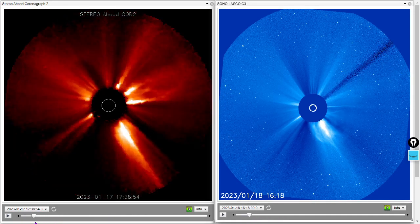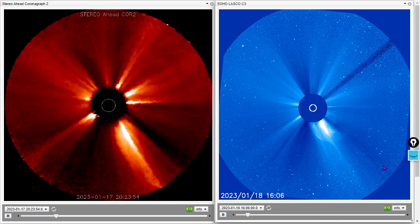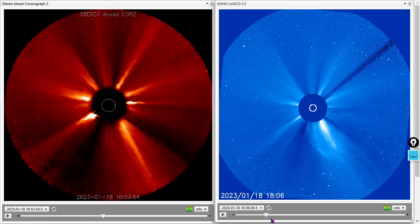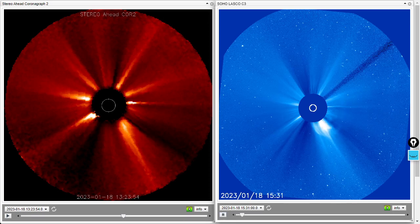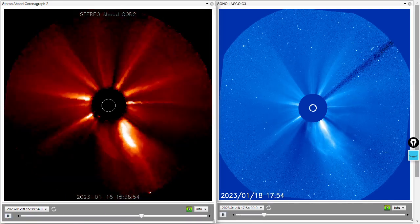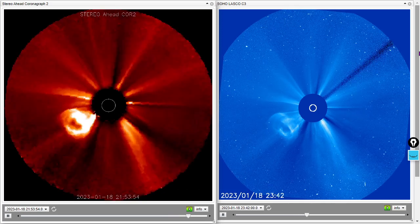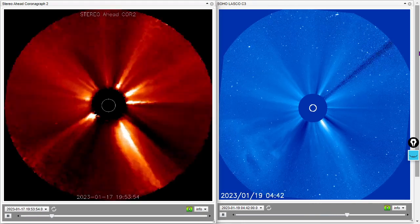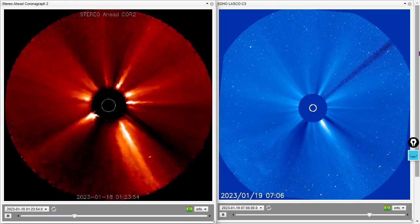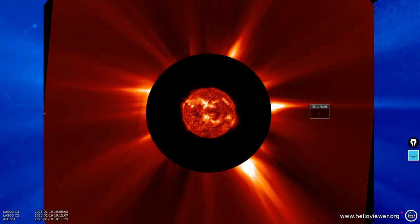We'll let these play through here. Keep in mind they are not synced. Let me do my best to sync these. We'll start at 1442. So we can expect to see that CME arrive early in the day on the 22nd, midday on the 22nd. So midday on the 22nd, you can expect a minor CME impact. That's midday universal time. And let's move on to show the 24-hour videos.